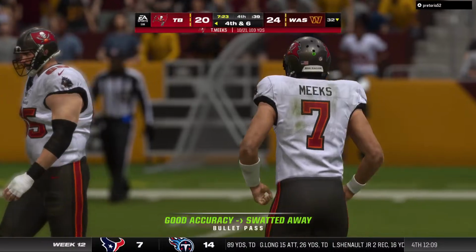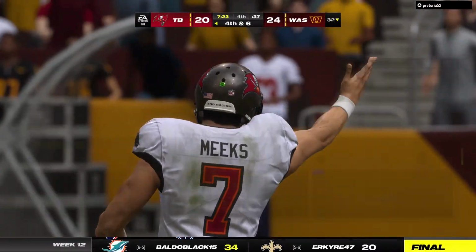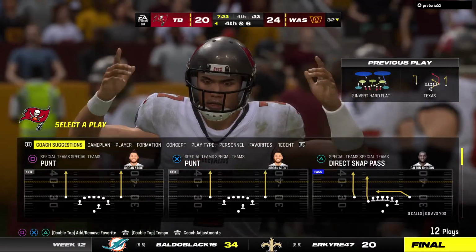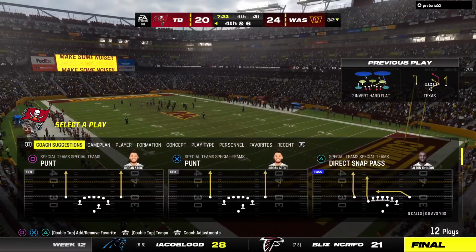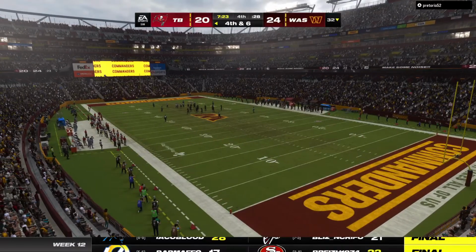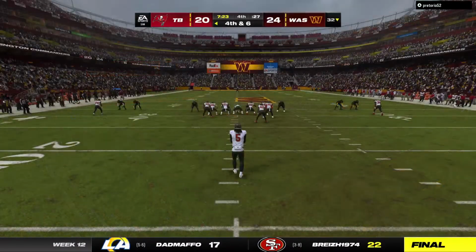He had him. He was open, but he couldn't get it to him. It's incomplete. Anytime a ball's thrown in the middle of the field, it's popped up in the air, I expect someone to catch. It doesn't matter whether it's offense or defense, because there's usually a great amount of bodies in that part of the field. In this case, no one came up with it.